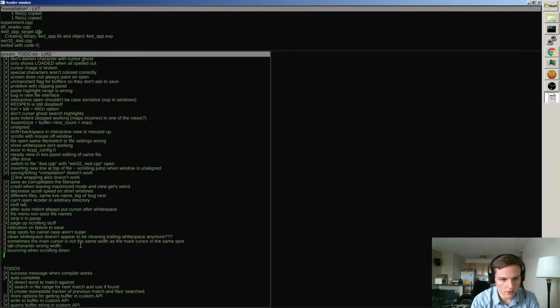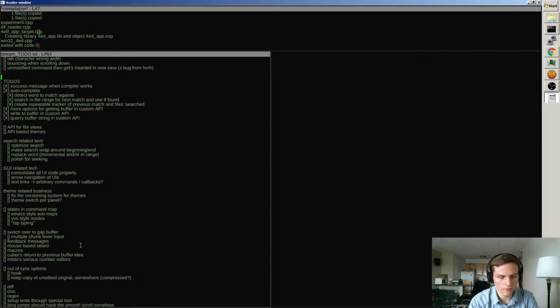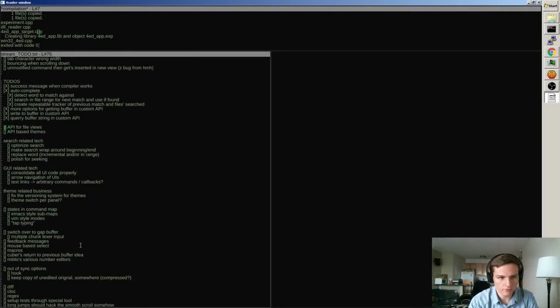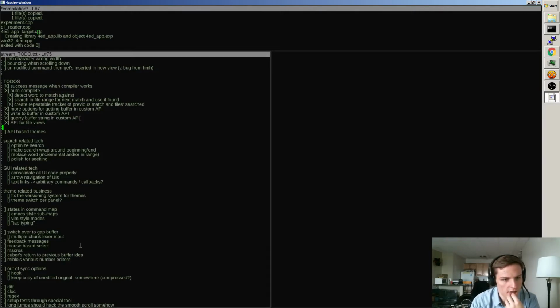There's also the unmodified command then gets inserted in new view bug from, hmm, haven't done that one yet. Okay. API for file views. Forgot to check that before I released it.